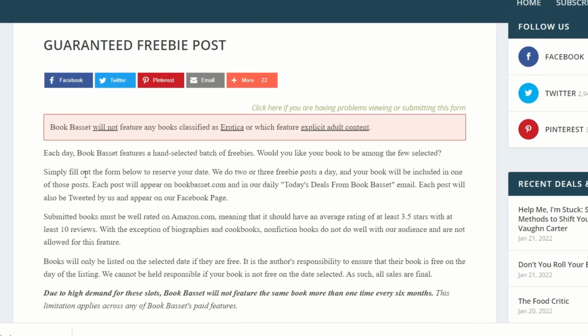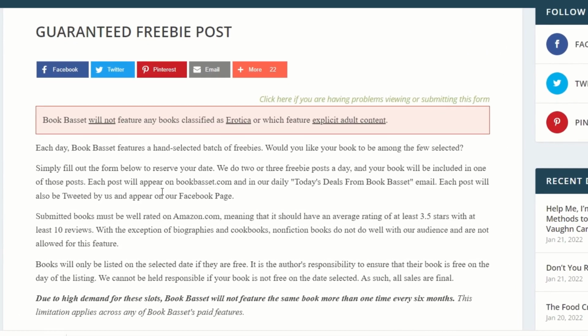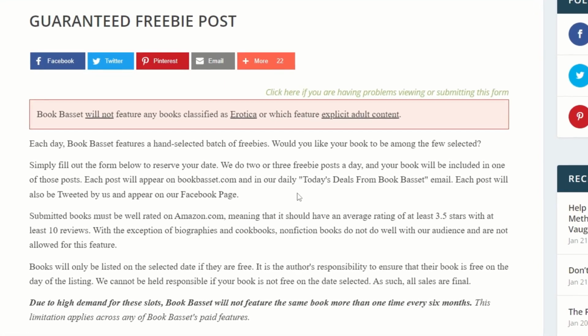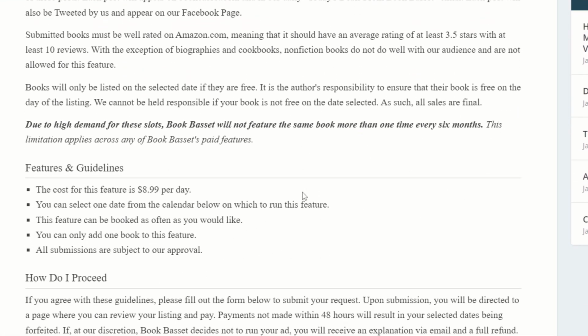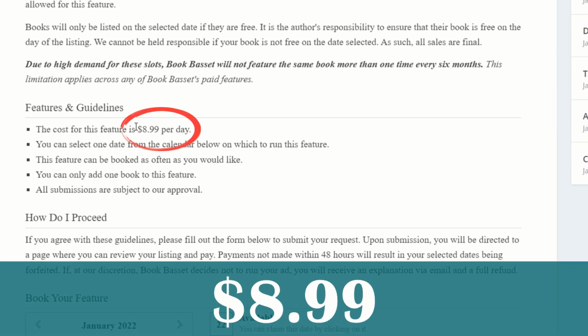Book Basket only does 3 freebie posts a day, which appears on their website and in their daily newsletter, and also tweeted and posted on their Facebook wall. The cost for this promotion was $8.99.